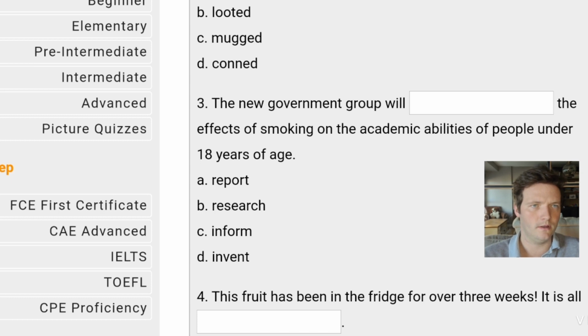The new government will, the effects of smoking on academic abilities of people under 18 years of age will report, research, inform, invent. I don't know. I guess they're going to research it. No, they're going to research the effects. Let me just check. Yeah, they're going to research the effects. They're going to investigate the effects of smoking on the academic abilities of people under the age of 18.